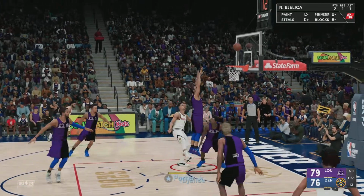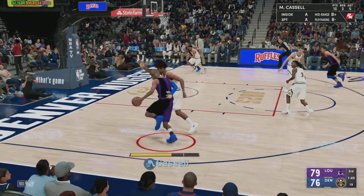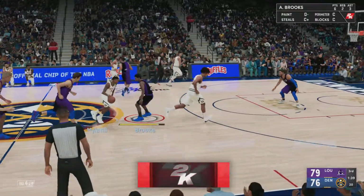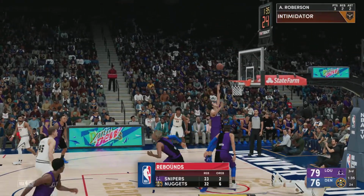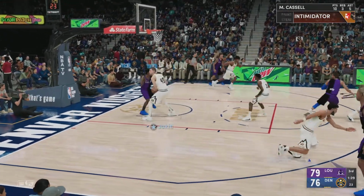Here's Porter. The shot comes out. Bielica with some nice D. Baseline try. And that one's long. You wonder what the score would be if they weren't controlling the glass. To the inside. Porter. Oh, can't finish the one-handed jam. Inside, and stolen by Jokic.